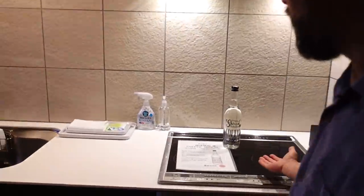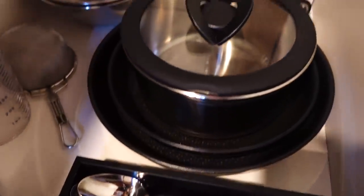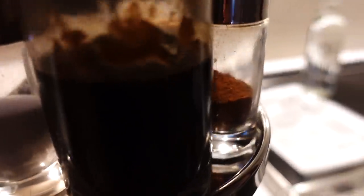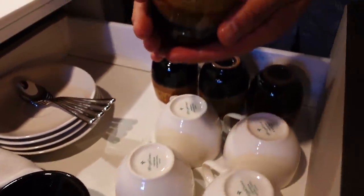So there is an IH cooking heater. You can cook everything. It's cooking tools. Here's silverware. You got a frying pan, bowls, aluminum foil, wrap, measuring cup, strainer. You even got condiments here: soy sauce, pepper, salt, tonkatsu sauce. Spatula. Rice paddle. Wine opener, chopsticks, and you got a dishwasher here, so you don't have to wash by yourself. Oh, teacups, coffee cups, beautiful.